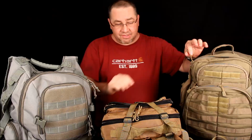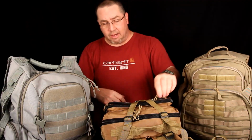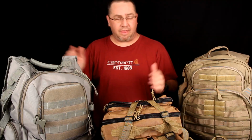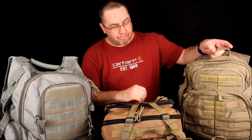As far as zipper pulls, does it need a little fancy tab on there like the 511? Not at all. A paracord, which you'll see on almost everything, is fine. I don't care if it has a nice little doohickey, a little whistle. It doesn't matter to me. That's really not that important to me. But a good strong industrial zipper, preferably YKK, but it has to be a very strong zipper. Now, let's discuss compression straps. All right.